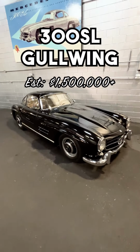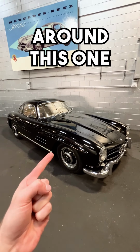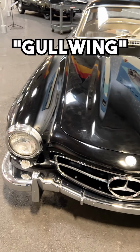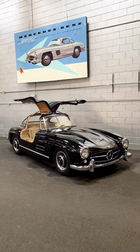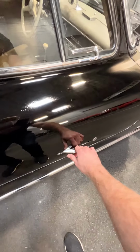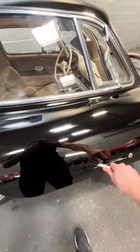Have you ever seen a 300SL Gullwing up close? Well, let me show you around this one. This is a 1956 300SL, and the car has the nickname Gullwing from these unique roof-hinged opening doors. To open it up, you push on this piece of metal that protrudes out of the door, pull on the handle that pops out, and let the hydraulics guide it upwards.